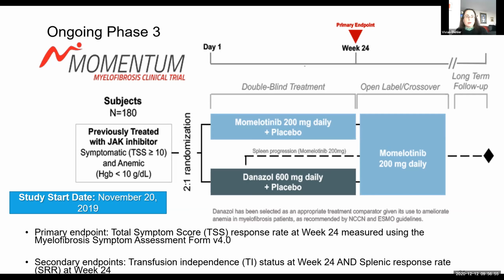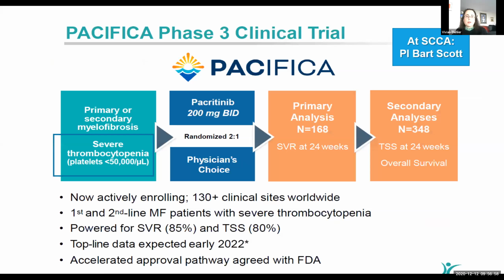Also want to do a quick plug. I have discussed data for pacritinib at an earlier update from ASCO earlier this year. But for patients with severe thrombocytopenia, either first or second line myelofibrosis patients, we are enrolling at SCCA for the Pacifica study, which is a randomized study of pacritinib versus physician's choice.